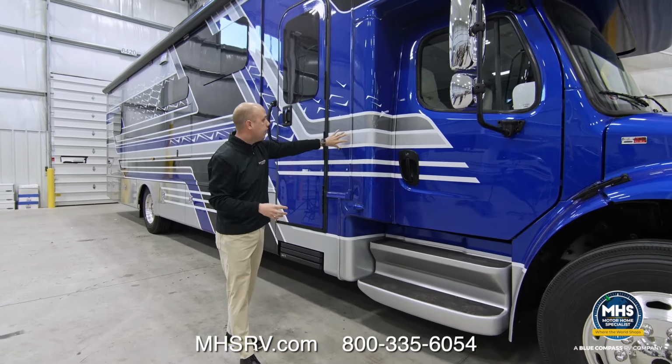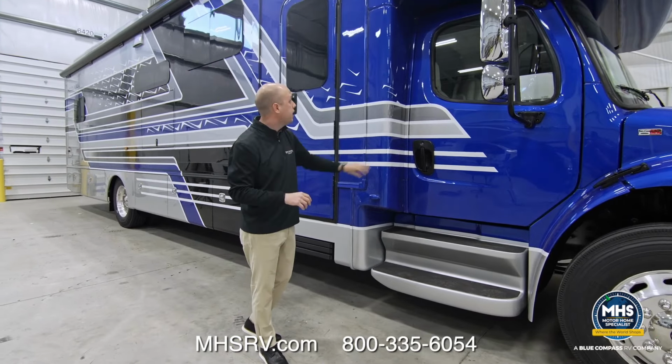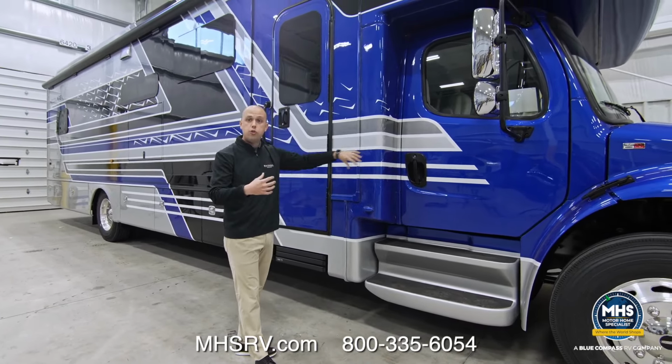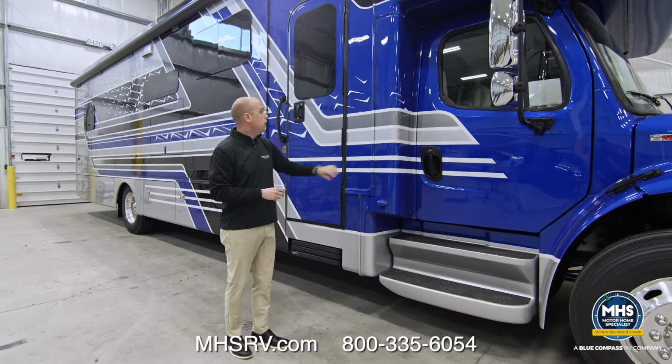So again, us moving it into the sidewall gives us a nice transition cap. Personally and aesthetically, I think it looks much better as you're driving down, trying to avoid some of that harsh vibration or wind noise from the side mount.